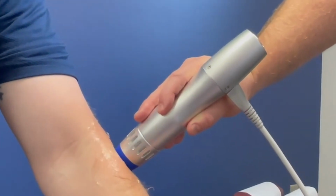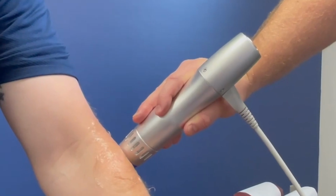Well, ours is an electromagnetic system, so it's very self-contained. Some Shockwaves are electrohydraulic; they have salt water in them. Some are pneumatic; they have air compressors. So from a service standpoint, ours is electromagnetic, and that's kind of the future of Shockwave anyway. That's where it's all headed. You have fewer moving parts, so you're going to have fewer service issues. And of course, we provide a 3-year warranty on everything, and we service everything here. Your cost of ownership and service costs are going to be less.